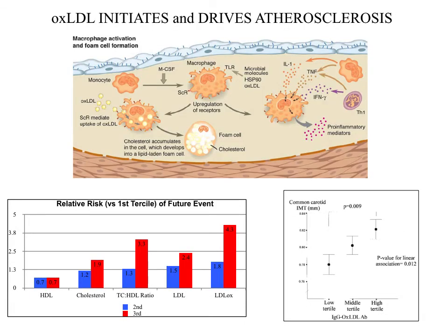Lipid oxidation initiates and drives atherosclerosis. The greater your levels of oxidized LDL, the greater is your IMT. The greater is your IMT, the greater is your risk of forming new plaque and having an adverse event. If we look at the relative risk versus the first tercile, if you're in the second or third tercile for cholesterol LDL, you can see that it increases, but it skyrockets with high oxidized LDL.